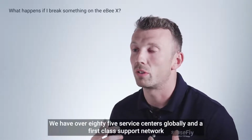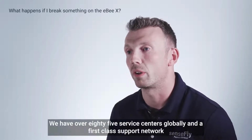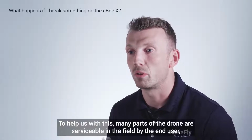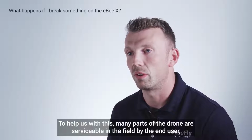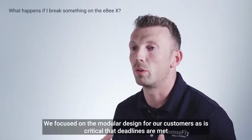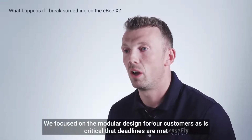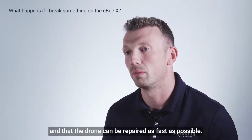We have over 85 service centers globally and a first-class support network that can help you get flying as quickly as possible. To help us with this, many parts of the drone are serviceable in the field by the end user. For example, the wings, pitot tube, vertical surfaces, etc. We focus on the modularity design for our end customers, as it is critical that deadlines are met and that the drone can be repaired as fast as possible.